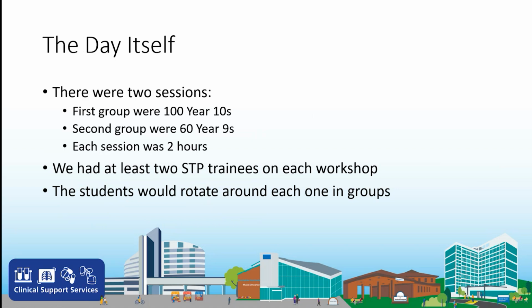So the day itself was split into two sessions. The first group were 100 year 10s of all abilities, while the second group was 60 year 9s, mainly high achievers. Each session ran for about two hours, so it was about 30 minutes for the initial presentation and roughly 30 minutes for the workshops, with a short closing remark. As personal experience, I think with eight trainees, we found it difficult to engage with the 100 students, but found that 60 students was a much more manageable number and facilitated a lot more interaction from the students, which we were happy about.